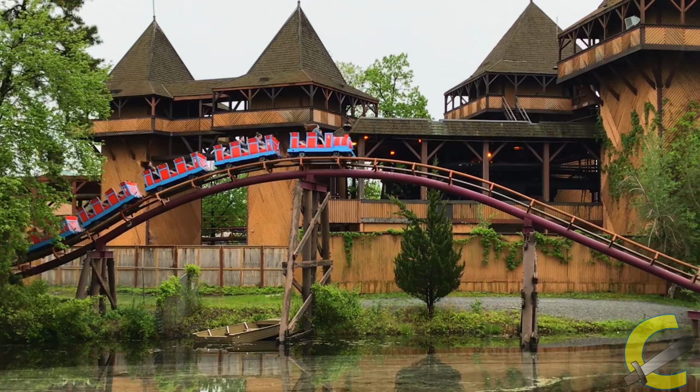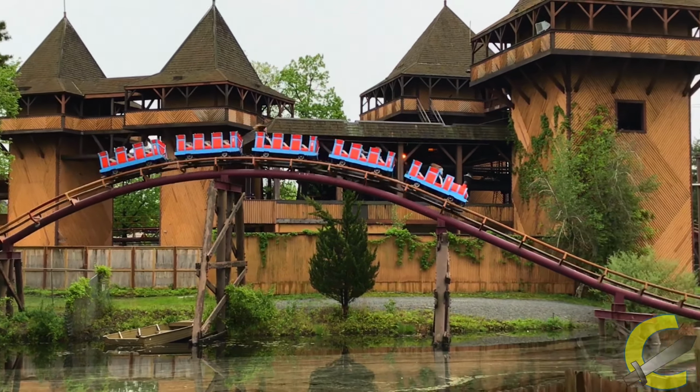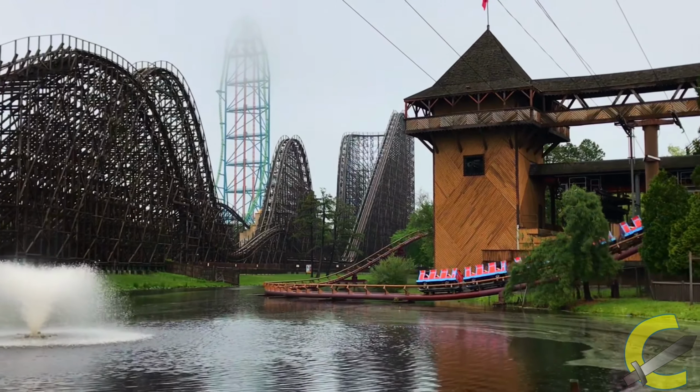Basically, the entire layout of this attraction is just meandering through the woods, and it really doesn't do anything too crazy. The only thing I'm cautious about on this ride is the airtime hill right here, but if you just sit towards the back, I think you'll be plenty okay. Just don't fall in the water at the end, and you should be able to ride this one.